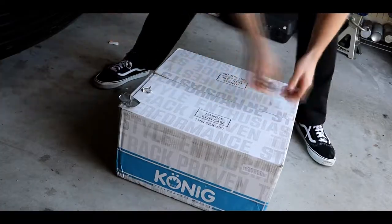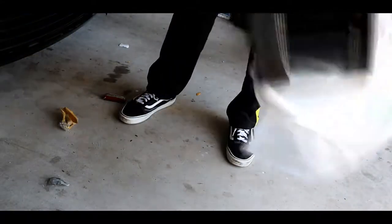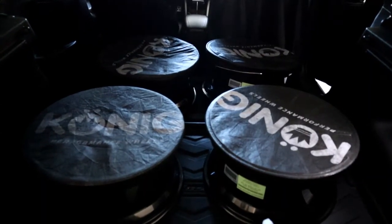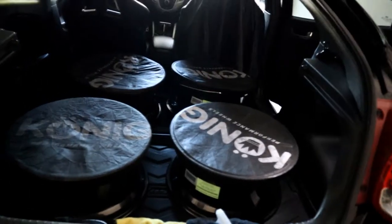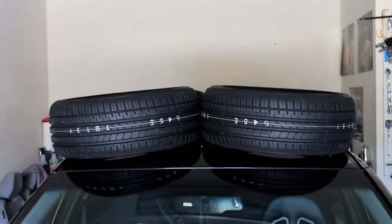Done. All right, so next thing we gotta do, let's get all these wheels out of the boxes. Okay, so it looks like I got all the wheels fitted in there, so that's pretty much good to go. Whoa, okay, so all the wheels are fitted into the car. Now I need to figure out where we're gonna put the tires. Yeah, we need to find a better way of doing that.